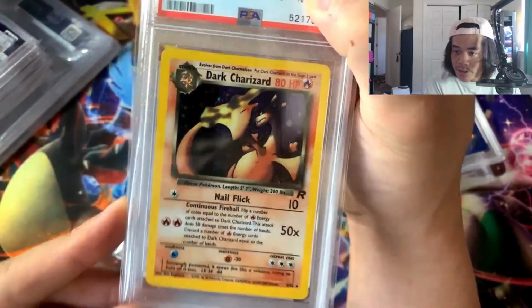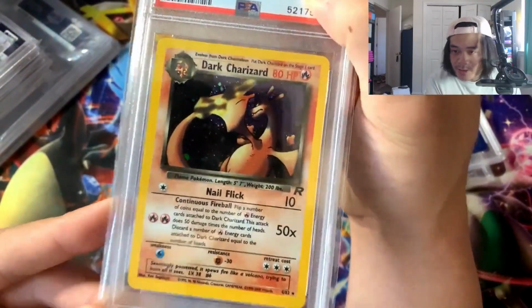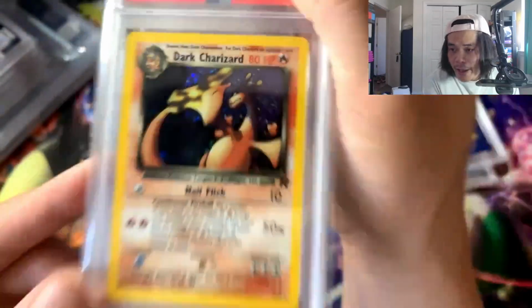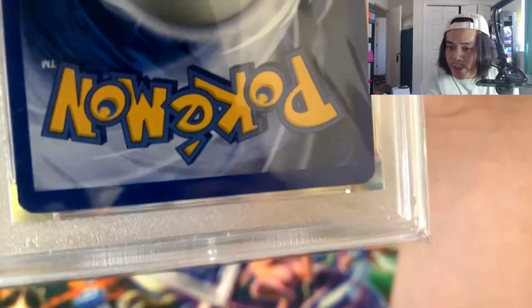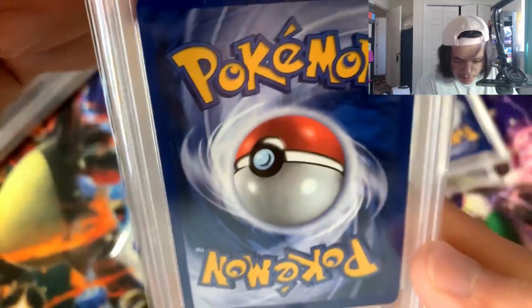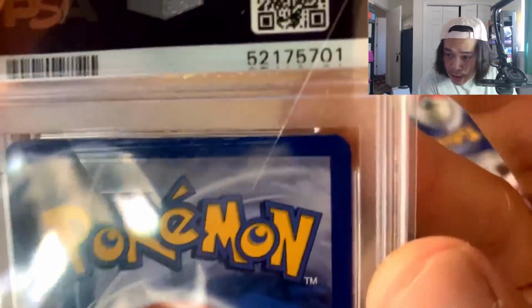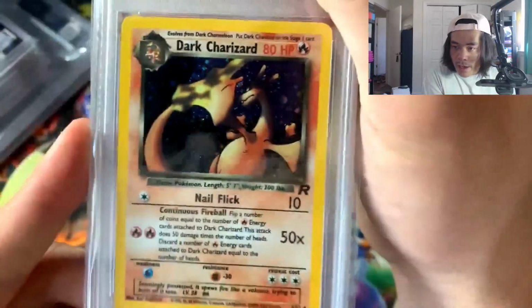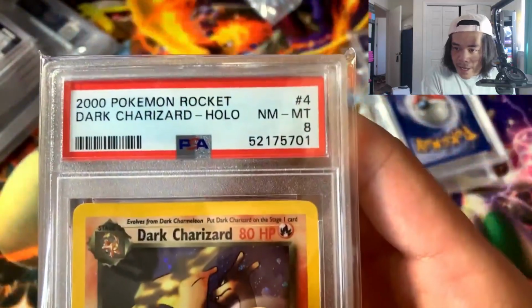We got Dark Charizard right here. This one's actually pretty nice. Look at it. And I'll show you guys the back too before I show you the grade. But this one's a lot nicer than the other one. Not that much whitening. Definitely has a decent amount, but it's really not that bad. So here we go, and it gets an 8.